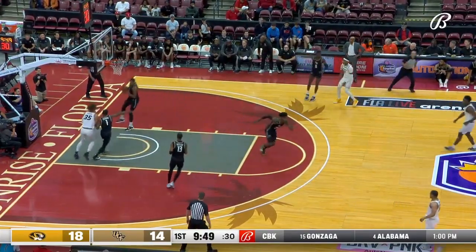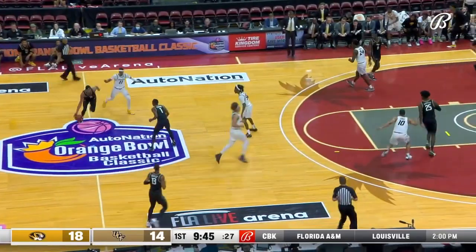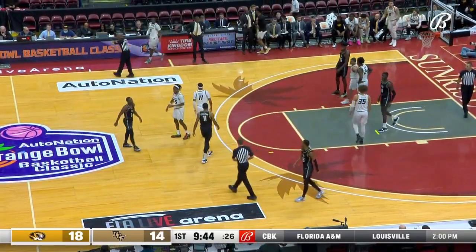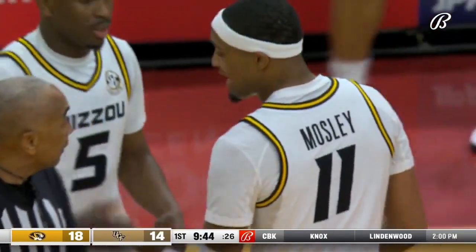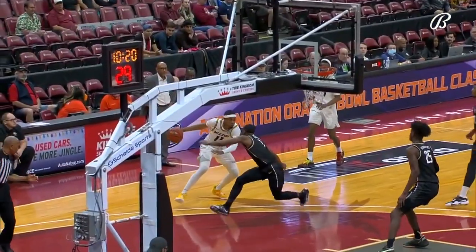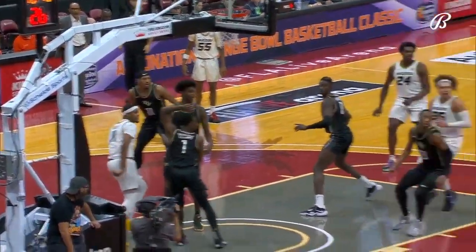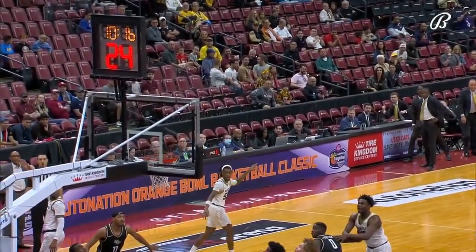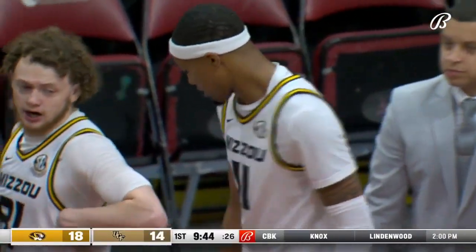From downtown, off the rim, rebounded, an easy one there for Tymon Freeman in the game. And a foul is called on Mosley on the reach-in. Missouri's doing a great job getting the ball inside out. Mosley getting 2 feet into the paint. What does that do? That opens up that perimeter for Nick Honor. He has a wide open look at the basket, and he's knocking that down.